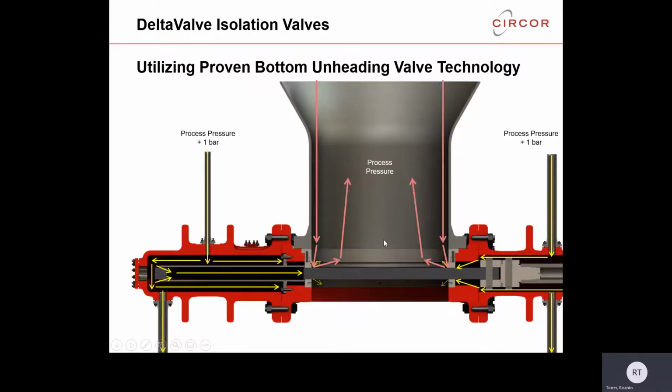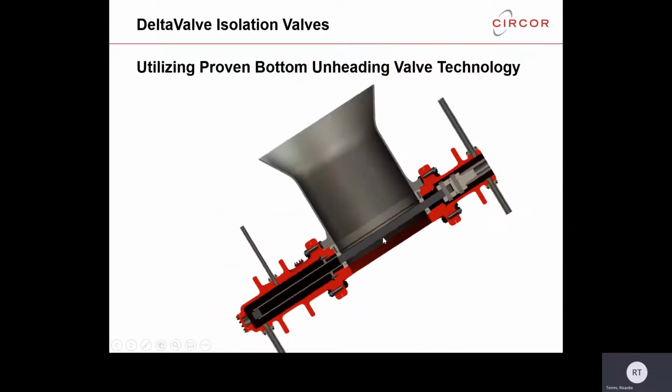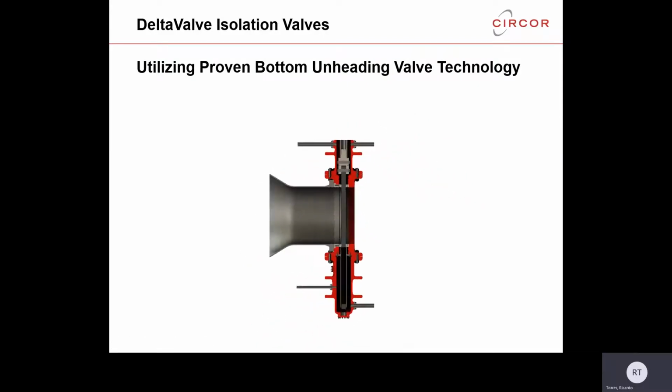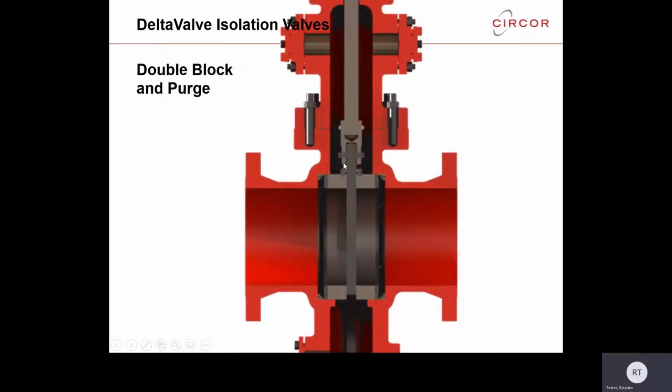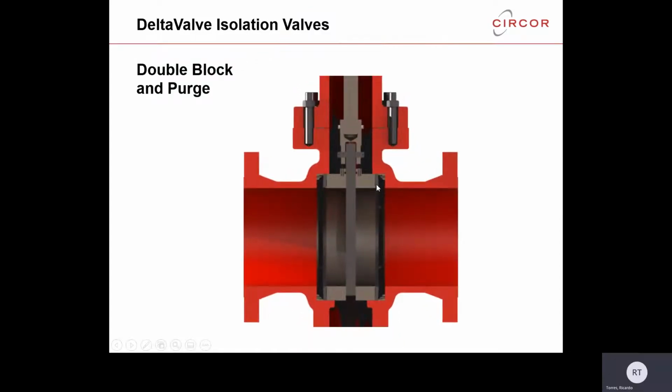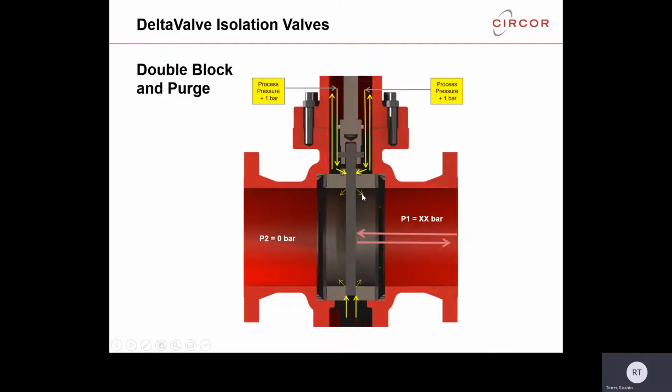And so we take this on its side and we're able to show how this works on the isolation valve. And it's very similar. As you can see, there is a sliding disc with two seats, and the pressure comes from one side, and the steam purge pressure that is 1 bar above the process pressure is used as a secondary seal.